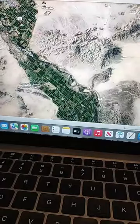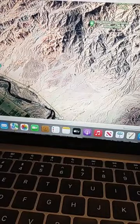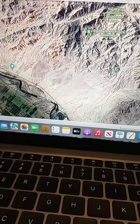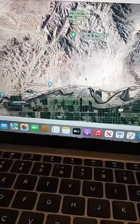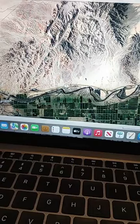So, let me see another coyote. Let's see, where is it at? Oh, I got to turn a little bit this way. All right. Or maybe that's the creator. So, yeah, that's the creator. All right, that's one of the styles of the creator.